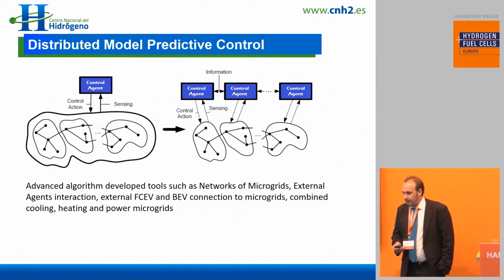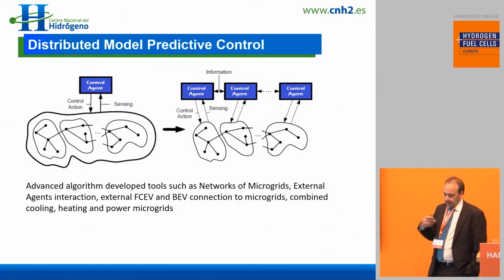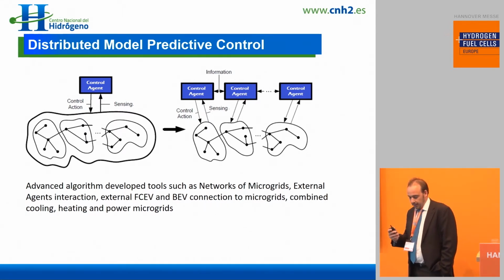Well, I have no more time, but we have advanced in energy management systems applied to microgrids with energy storage systems, and we have developed this control algorithm for networks of microgrids for external agents which interact and require a determinate power profile from the microgrid, when the price for recharging an electrical vehicle or refueling an external fuel cell vehicle is considered, and also for the application of combined cooling, heating, and power microgrids.